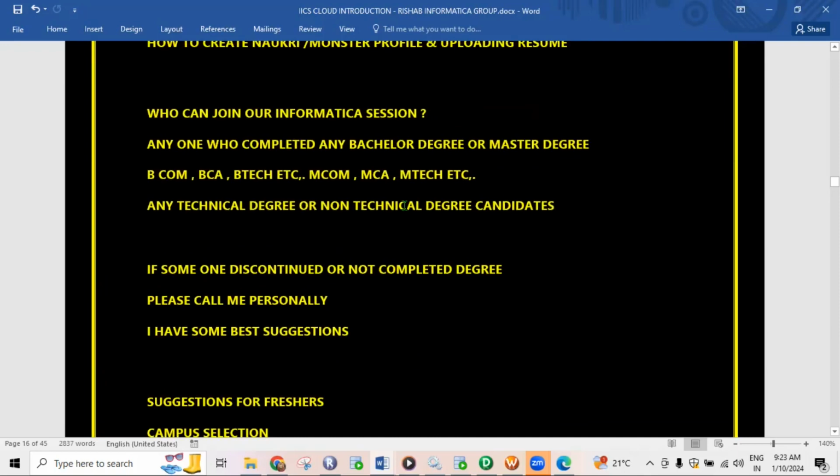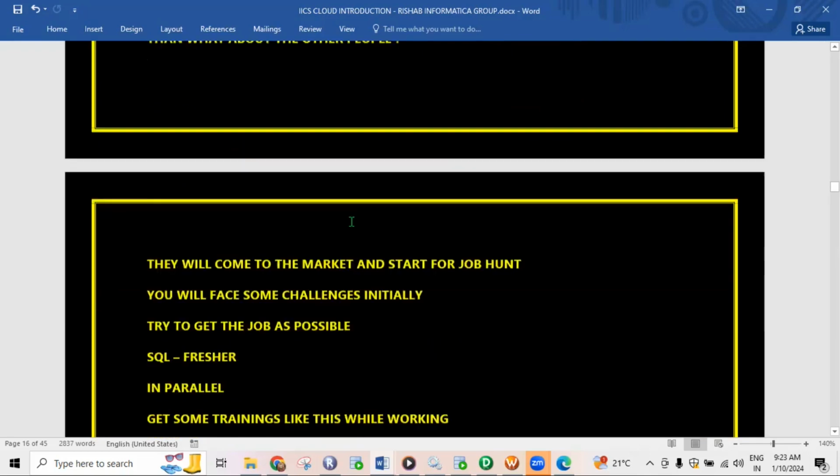So who can join? You should have any degree. Only then will they give the job. Without a degree, you will not get an IT job. Any degree, BTech, a non-IT degree or IT degree, technical or non-technical degree, any one degree you should have. Master's degree or bachelor's degree, anything. That is the basic requirement.